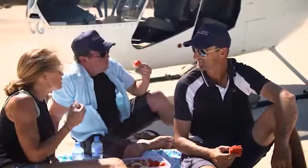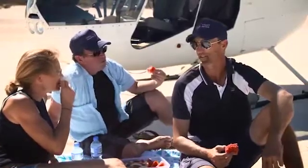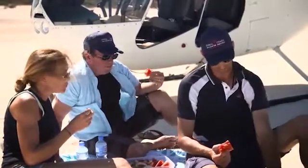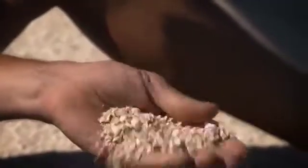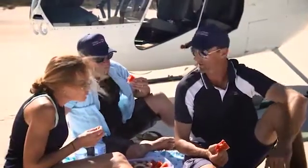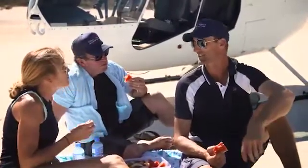Justin, tell us about this beach you've landed us on. Yeah, so this is actually a shell beach that fringes Hamelin Pool, and it's made up of billions of little Hamelin cockle shells. They're tiny. Why are they so tiny? They're small because of the high salinity in the water. It actually stunts their growth.